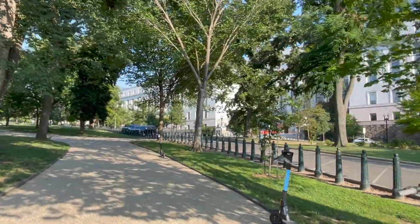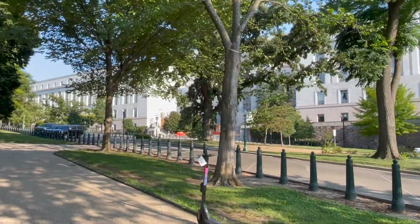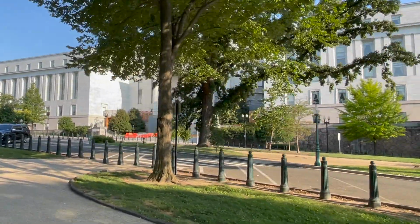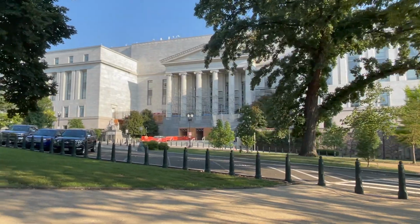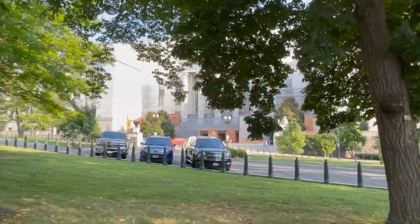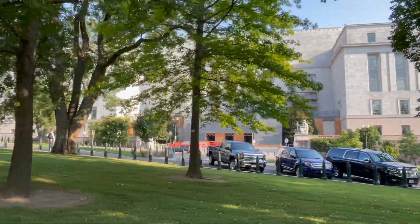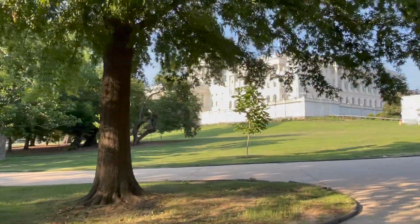Coming up is the Rayburn House Office Building. This is the biggest House office building, so many members of Congress have their offices here. You may tour it. It also offers really great views of the Capitol, especially from the Rayburn foyer, which is a great space where a lot of receptions and banquets happen. Again, another shot of the United States Capitol, and just walking up the hill now.